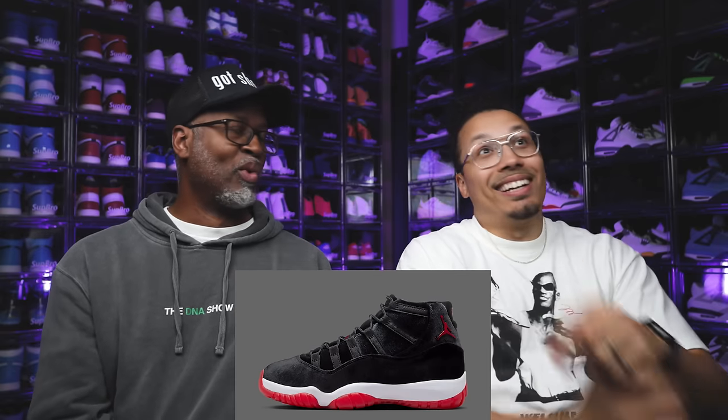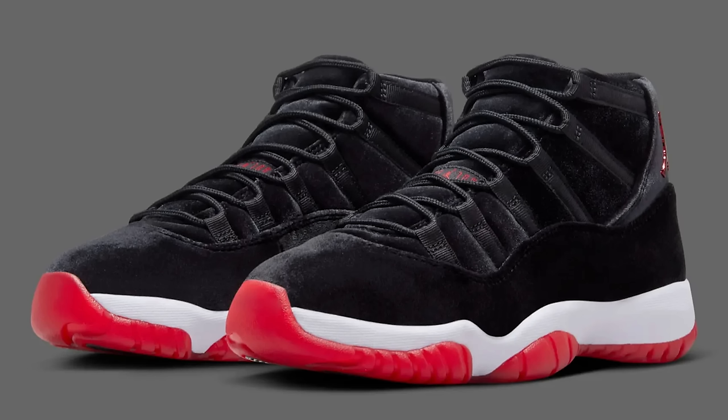If they made this in a baby size, they would be so icy. Those would be so icy. But yeah, I don't know, that's kind of how I feel about it. Even the way it's shaped, everything, y'all can look at the pictures later.